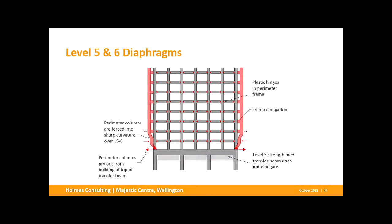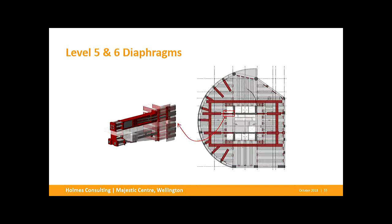What happened at the bottom though was that we had perimeter frames having plastic hinges at each end, and you get frame elongation in all of those perimeter frames. But at the bottom you've got a transfer beam that we wanted to remain elastic, and so you get these perimeter frames growing, but this one not growing because it's not hinging, and so you get this collection of transfers accumulating as you come down, and so much larger transfers happening at the bottom, which led to the need for a much larger core tie and transfer system at the lowest level diaphragms. And so, you know, some big engineering going on there, really grunty stuff.